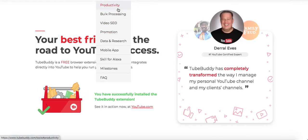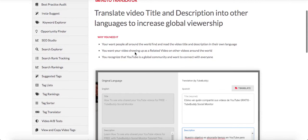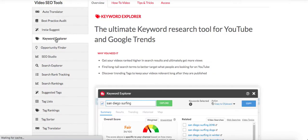So let's look at some of the features that it has. It has something called video SEO. So it helps you to use the right words within your description. Let's see right here, it has something called the Keyword Explorer.